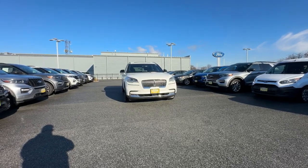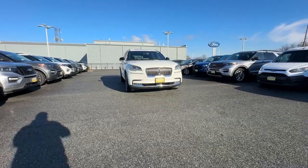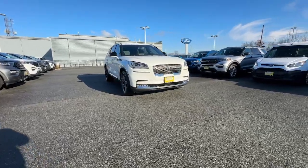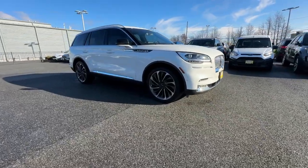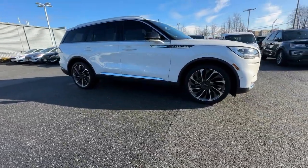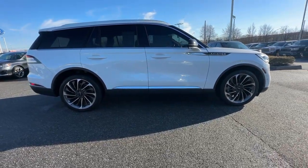Looking for your dream car? It could be the 2020 Lincoln Aviator. With less than 30,000 miles on the odometer, this vehicle stands out from the rest. Take a closer look at this captivating Aviator, the elegant midsize SUV that prioritizes comfort and performance.